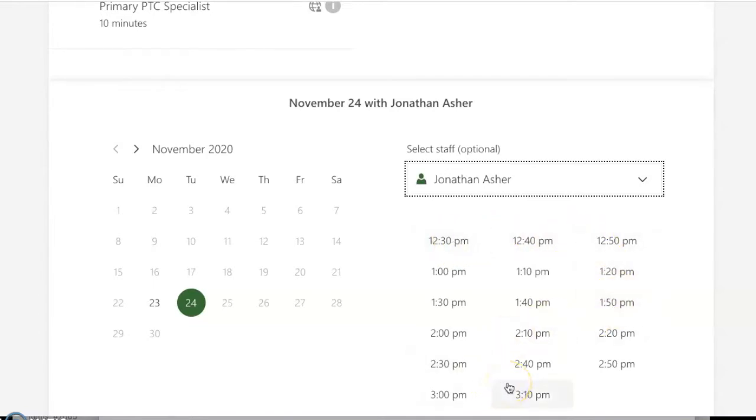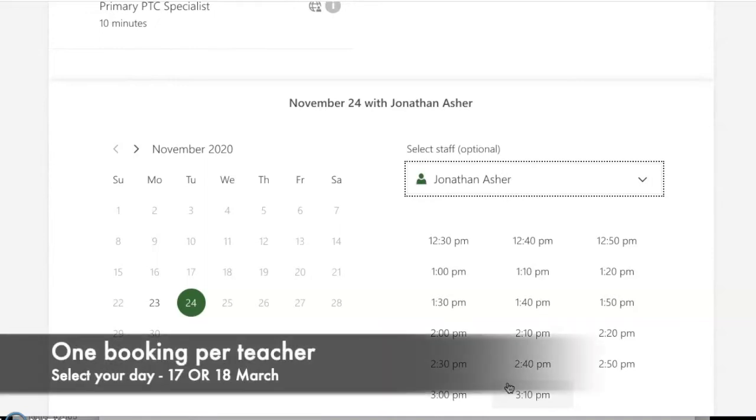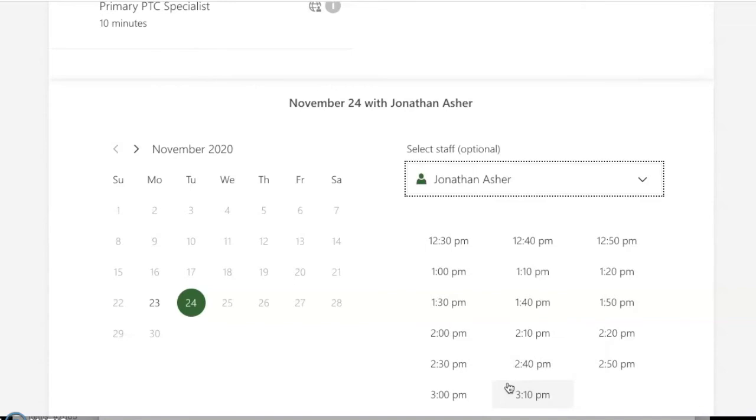Now, again, it is only for 10 minutes. I know many of you feel that it needs to be a bit longer, but it's 10 minutes that we have available. Teachers have 20 children in their classes, and they will be going back to back with meetings and probably still not finish everyone. So you have 10 minutes. And remember, this is just to touch base.